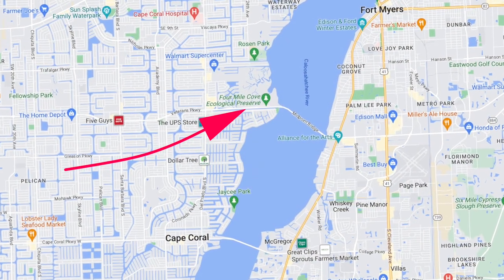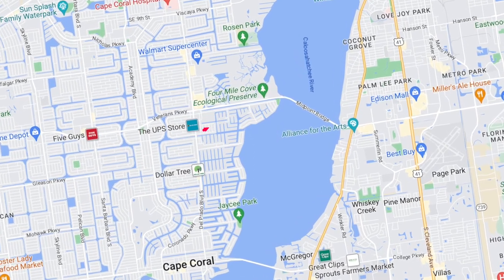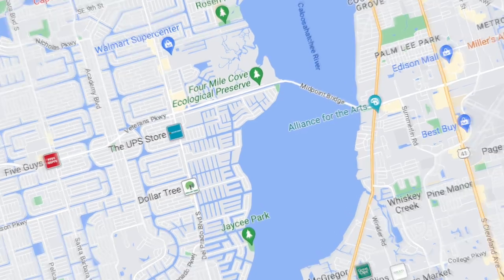It's just a really beautiful boardwalk that we have right here in Cape Coral. So close, it's literally only 5 minutes away, and it's just a great place to go when you want to get out of the house and see some nature.